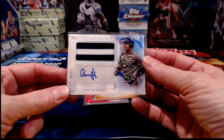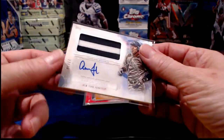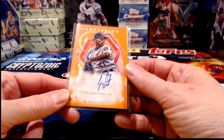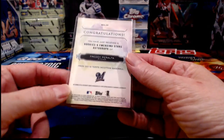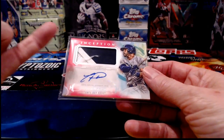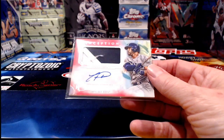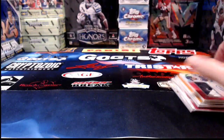I kind of love that a little bit. It is numbered 230. You've got an excellent relic with it as well. And yeah, so Yankees, of course, for it. The orange Freddie Peralta to 50 for the Milwaukee Brewers. And this fellow here, who's got a really nasty thread hanging out of his relic. So you'll have to figure out what you want to do with that. But it's the Tampa Bay Rays, and it's Tommy Pham, numbered 275.